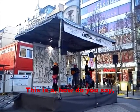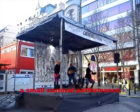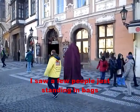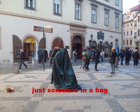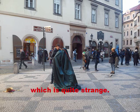This is a performance that was put on for children, a small carnival performance. Don't ask me what it is, and don't ask me what the hell this is. I saw a few people just standing in bags. For no reason, I have no idea whatsoever. Here's another example of it. Just someone in a bag hanging out for the day wanting to get money, which is quite strange.